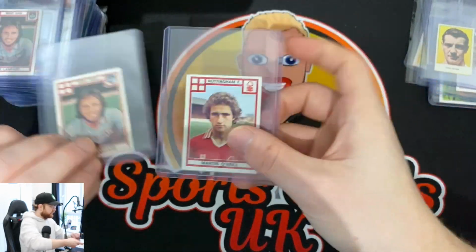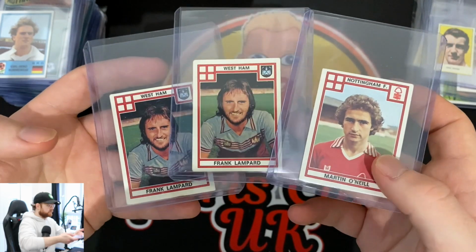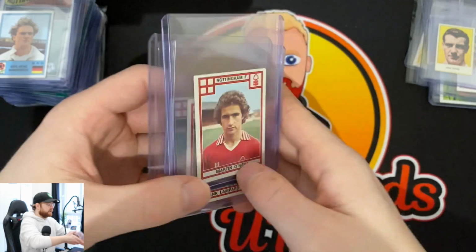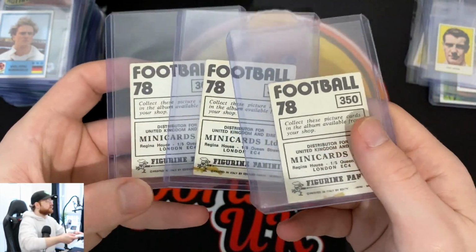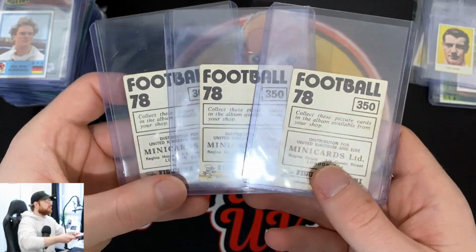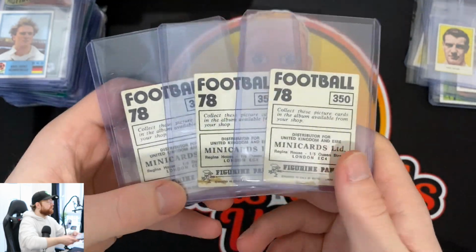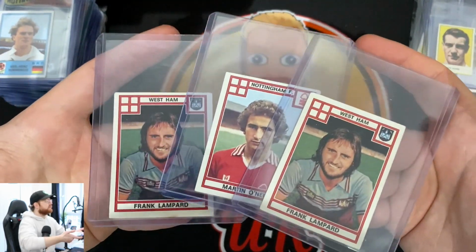We've also got some stickers from my uncle's collection. So we've got a couple of Frank Lampard Senior, Frank Lampard's dad, and then Martin O'Neill. This is from the Football 78, which I believe was the first English Football League album. Obviously, there are World Cup and Euros that predate 78, but this is the first Football League album. So there we go, there's a few nice players from that.